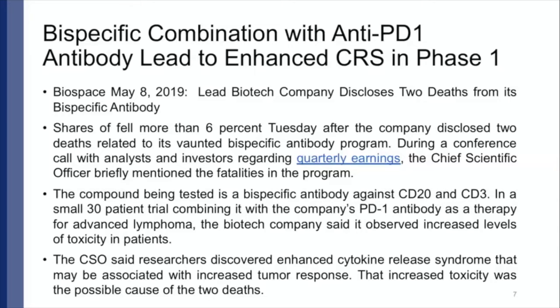The chief scientific officer, when discussing the issue, said that they believed that the enhanced cytokine release syndrome was associated with the tumor levels, and that this was probably the cause of the 2 deaths. So it's important to not just look at the cytokines that are released from one donor to the next in response to different drugs, but to also look at it in subjects that bear the tumors.